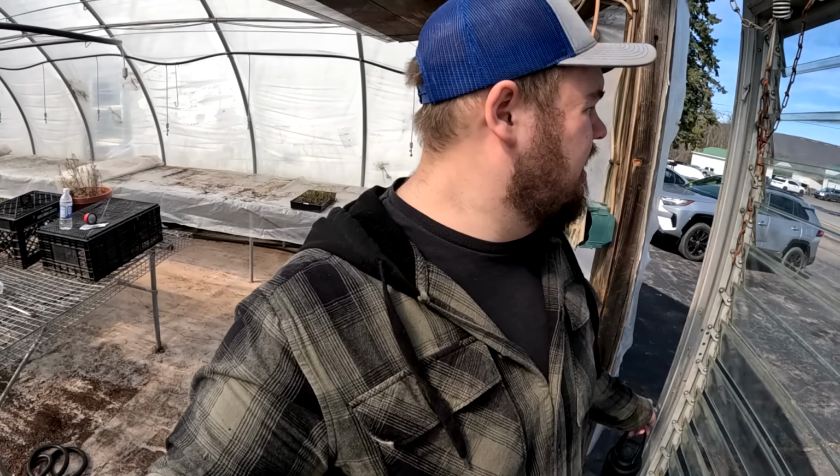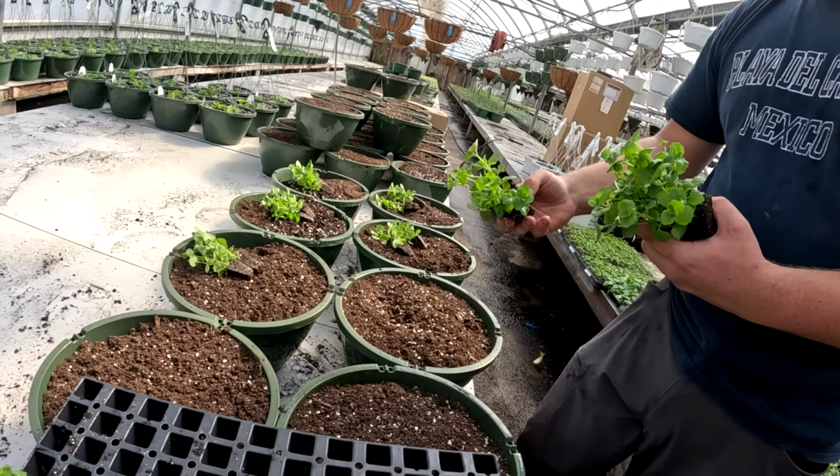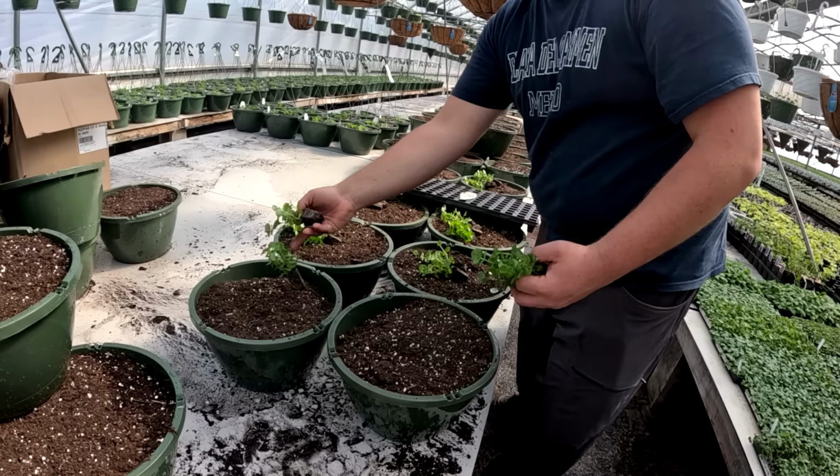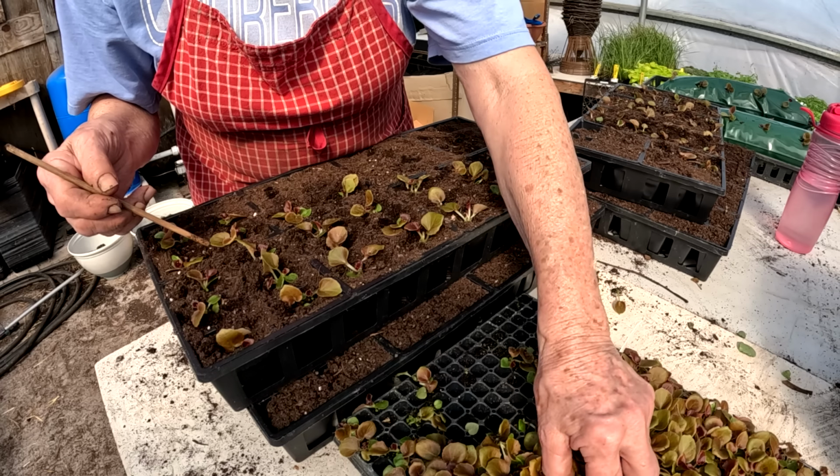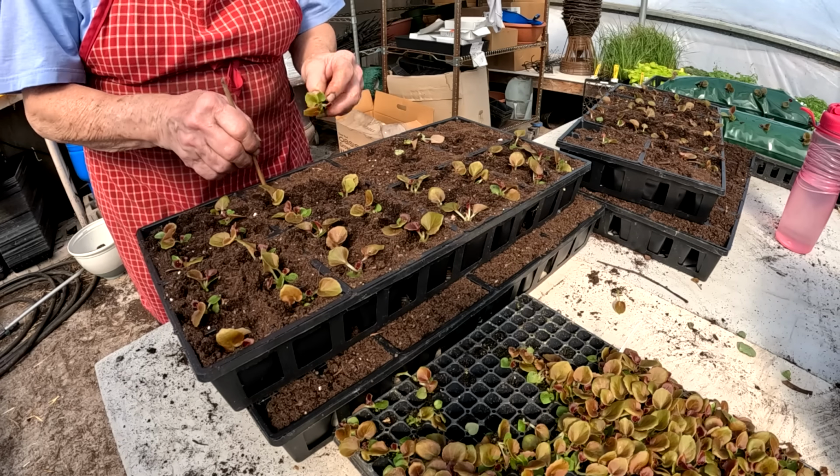Some of these trays look like they're just ready to be moved out, but some still need a few days. Some of these are so small, so I'm separating them.